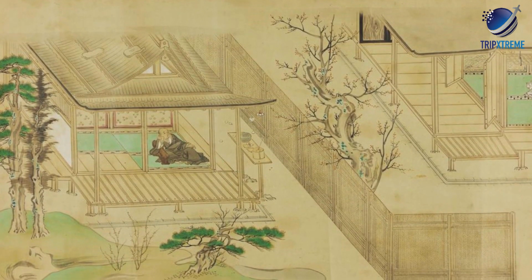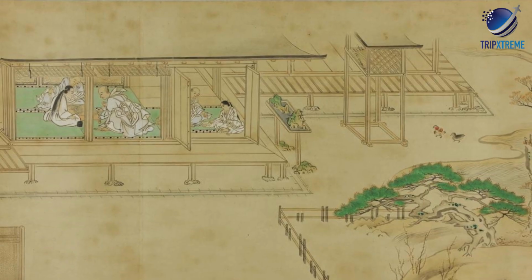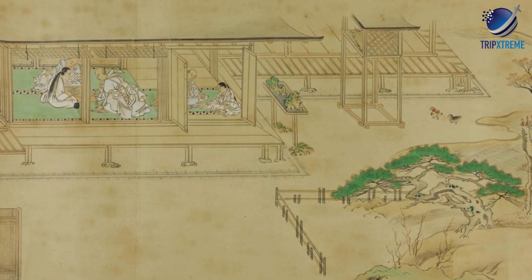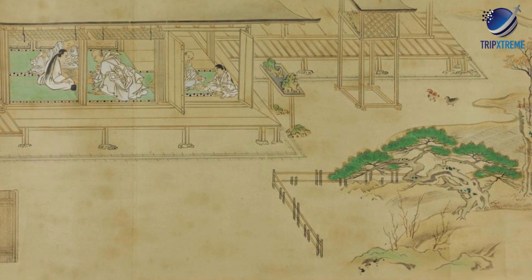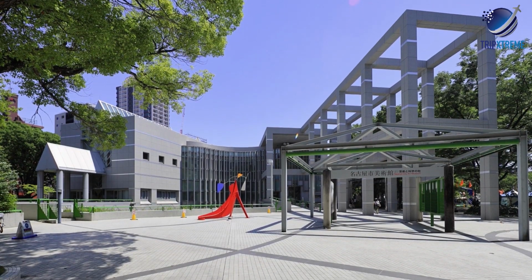Of particular note are the 43 parts of the famous Genji Monogatari Emaki, a picture scroll made by Fujiwara Takayoshi. Another must-see here is the Sagyo Monogatari Emaki, an ancient scroll depicting scenes from the life of the priest Sagyo from 1118 to 1190.